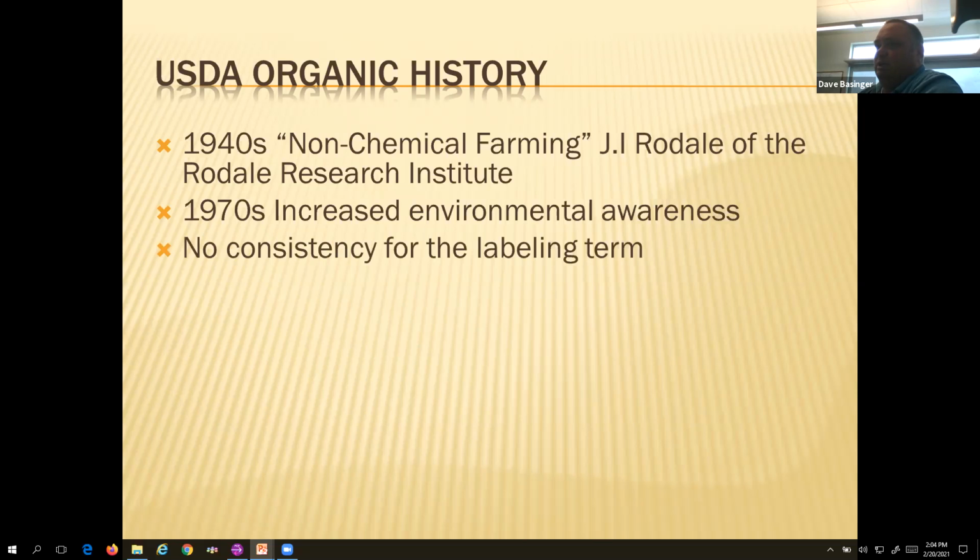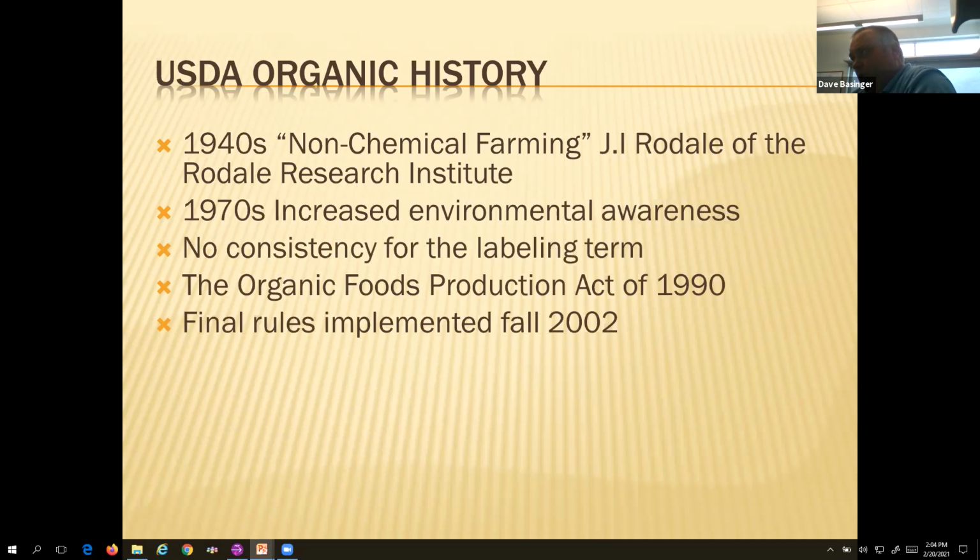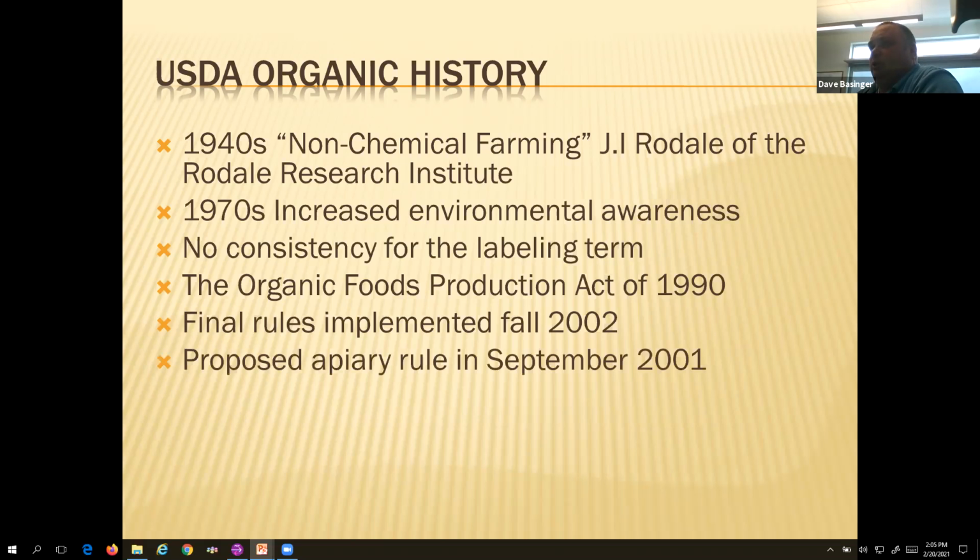So in 1990, Congress produced the Organic Foods Production Act, and that got the ball rolling, but it took another 12 years to get the final rule implemented in the fall of 2002, and the Utah Department of Agriculture was one of the first entities certified to certify organic products. In 2002, there were no beekeeping laws. There was a proposed apiary rule in September of 2001, proposed by the Organic Standards Board, but it has never been adopted to this point. There are some chapters out there, which we'll discuss as we go, where the beekeeping act would fit into this rule.